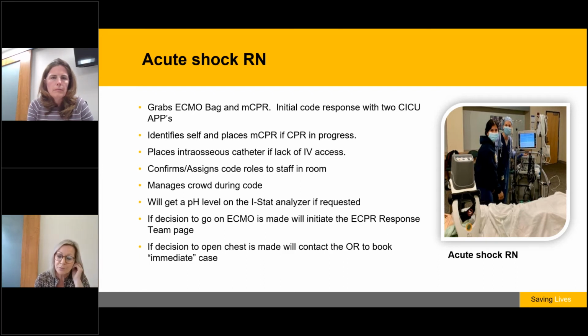When we were first looking into designing the eCPR program, we did have the shock nurses get a pH through an iStat analyzer, but since we've done this, we kind of got out of the way of that. Now, within the first 5 to 10 minutes of code, it is imperative to make the decision how you're going to proceed. Continue with the code, go on ECPR, or open the chest.